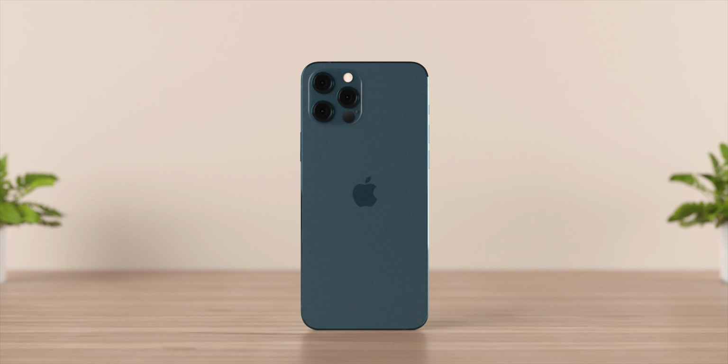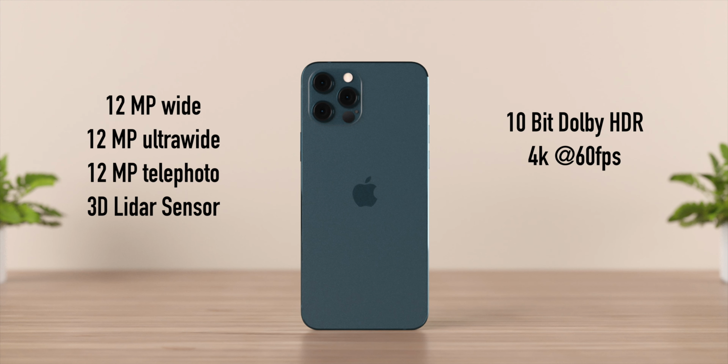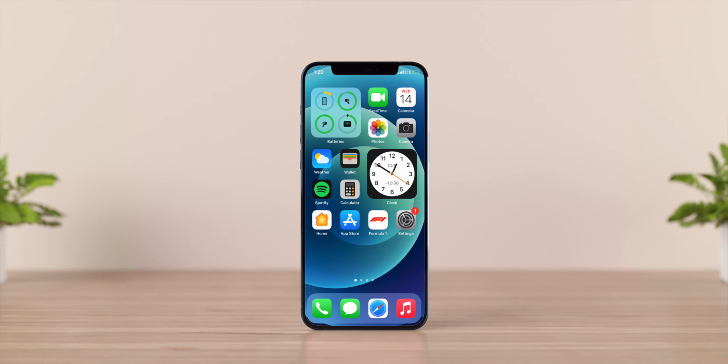Now the iPhone 12 Pro has a 12 megapixel wide sensor. It's a new sensor with an aperture of f1.6, a 12 megapixel ultra wide sensor, a 12 megapixel telephoto sensor, and now it also has a 3D LiDAR sensor for better AR. But the icing on the cake is the new Pro RAW image processing and 10-bit Dolby 4K recording at 60 FPS. It can also do 1080p up to 240, and up front the iPhone 12 has a 12 megapixel f2.2 sensor that can also do 4K up to 60 FPS.